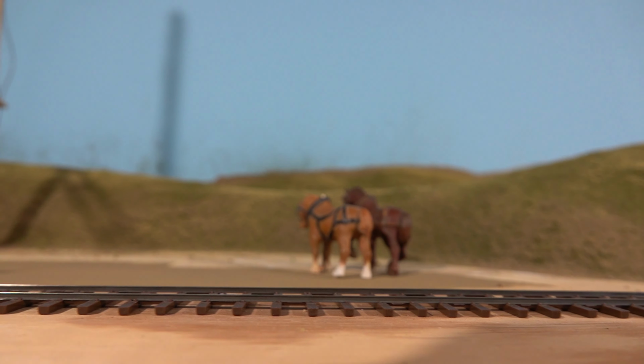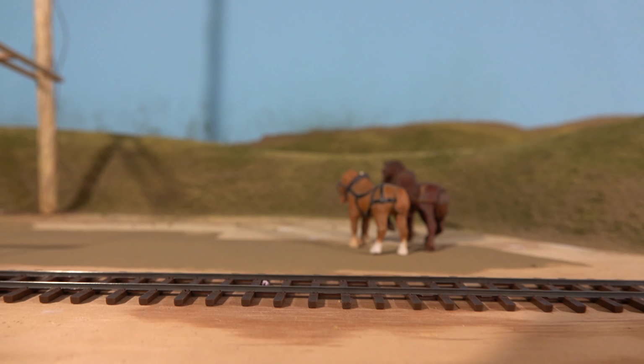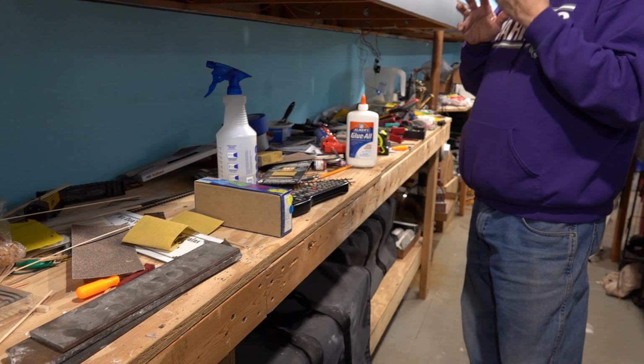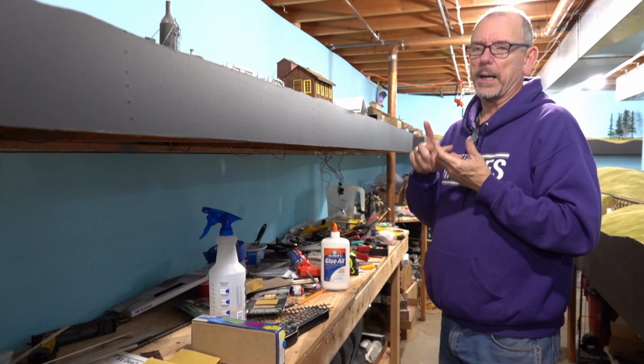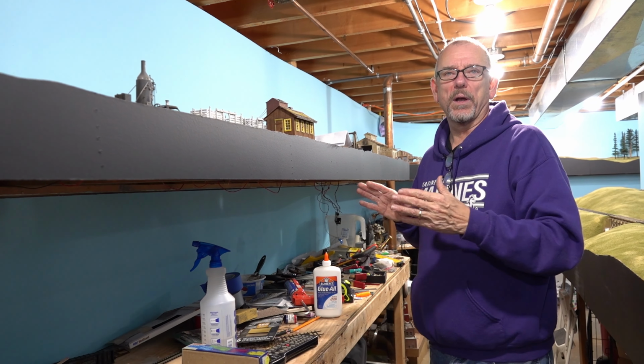Okay. And last but not least, this whole messy area down here is going to be an HO scale layout. It's going to be a switching layout. It's going to be another small short line, and I'm naming it after my two younger sons, Brady and Ben. We're going to call it the Ben D River Railroad.